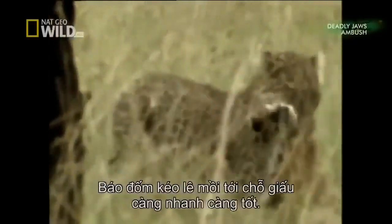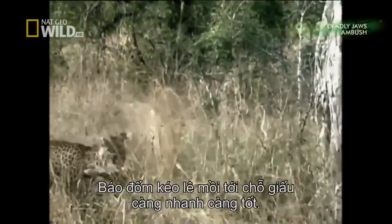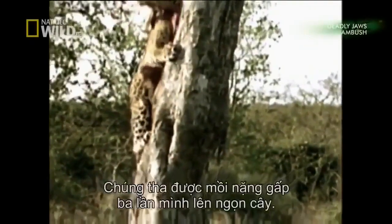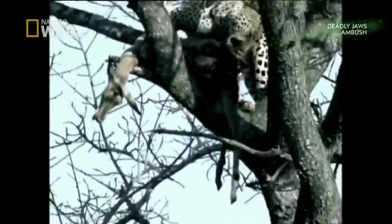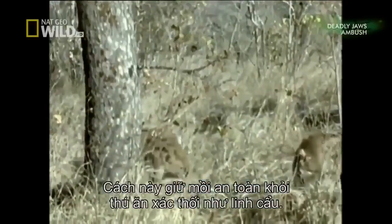The leopard drags its prey towards cover as soon as possible. They can carry prey three times their own body weight into the treetops, an amazing feat of strength. This keeps it safe from scavengers like hyenas.